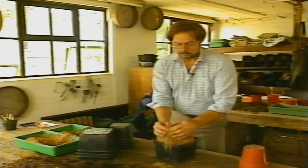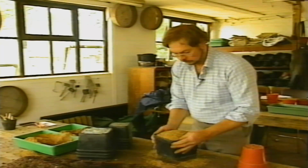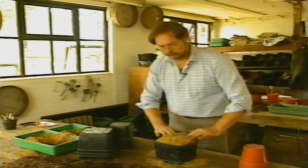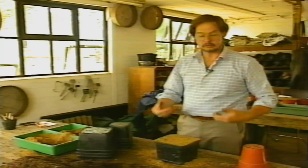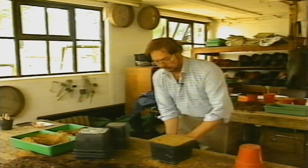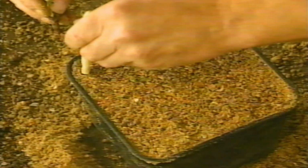I'll mound this right up and tap it quite a few times, and that takes care of any sinkage that's going to happen. Just lightly tap it down and level off. Now the water we're going to give these cuttings can go straight through and out the bottom. We keep replacing that water, and that's quite an important part of the rooting process for some things, like we're going to do now.